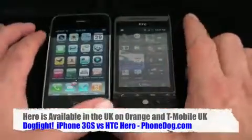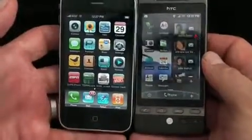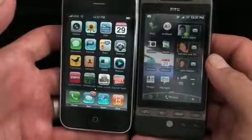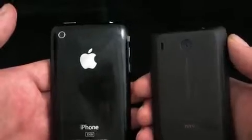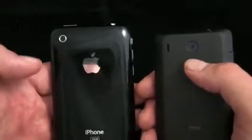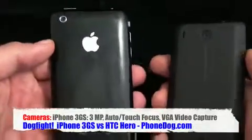Both phones have capacitive touch displays. Both phones are multi-touch enabled as well. You can see iPhone is generally bigger, a little bit taller, a little bit wider. The screen's a little bit bigger. If you look on the back, the Hero has a 5-megapixel camera with autofocus. iPhone 3GS has a 3.2-megapixel camera with autofocus. Both of them also do video recording.